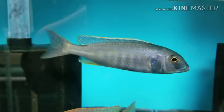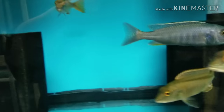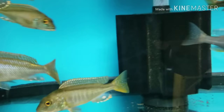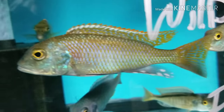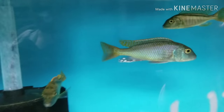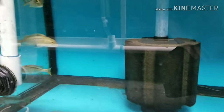Let's see. Wild caught Buchochromis spectabilis, about 5.5 to 6 inch. F1 Buchochromis notitanias at 5 inch plus. And I have these 2 big 6 inch wild caught males still in here. The F2 Buchochromis notitanias, a lot of these went out, but there's still quite a few of them in here.